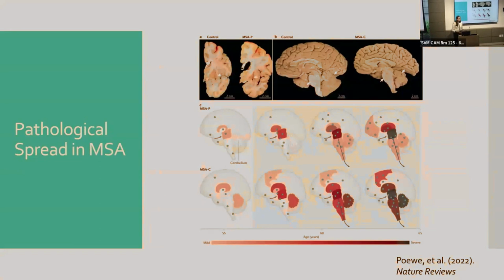And then, we're going to talk about in a second that there are two types of MSA. There's MSA-P and MSA-C, so a Parkinsonism predominant and a cerebellar predominant phenotype of this disease. And that kind of correlates with what we can see both on gross pathology, these brain slices up here, as well as how the disease actually is spreading throughout the brain. There are some differences that correlate with what we're seeing in patients.